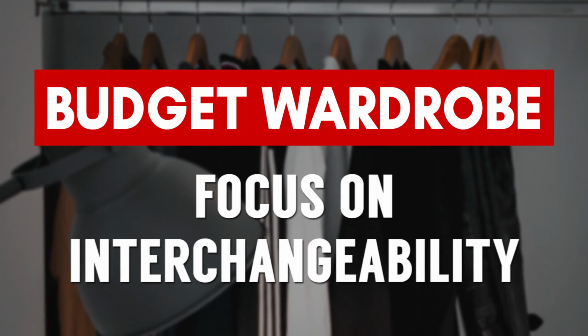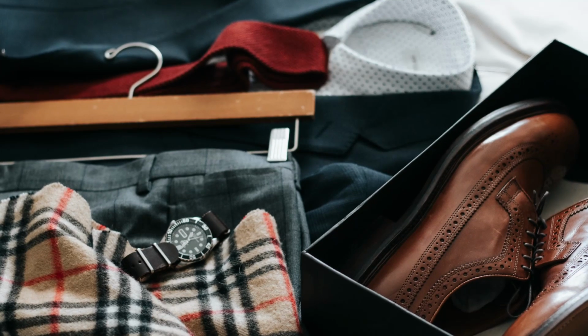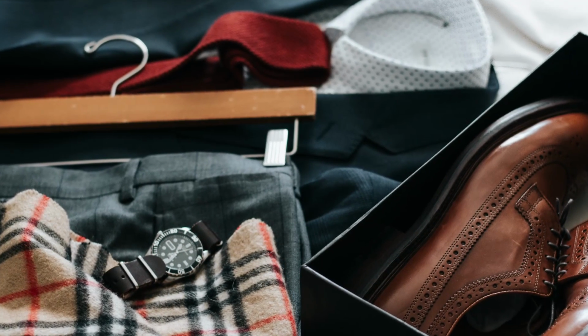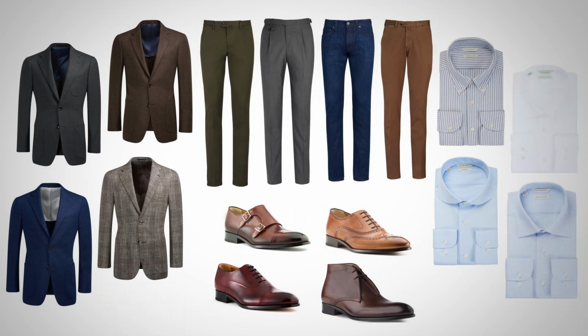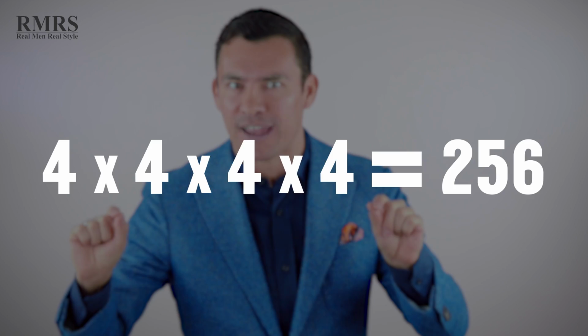The next rule to your inexpensive wardrobe, focus in on interchangeability. You guys have heard me talk about this before, the interchangeable wardrobe. The law of interchangeability is that everything you buy, when it comes to jackets, shirts, trousers, shoes, you want to make sure that they all work with each other. When you've got 4 pairs of trousers, 4 jackets, 4 shirts, 4 pairs of shoes, multiply 4 times 4 times 4 times 4. You've got 256 outfits right there. You're able to do a lot more with a lot less, and you're able to save money because you're buying only pieces that you're going to leverage.